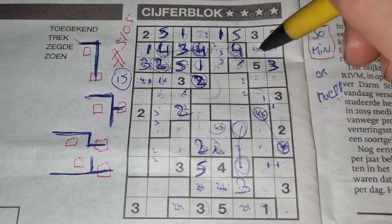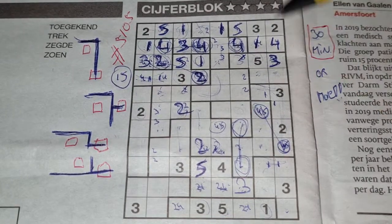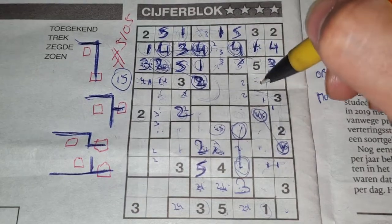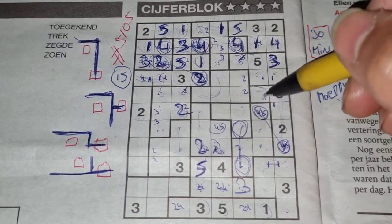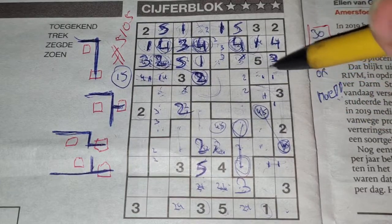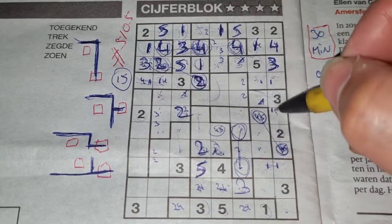Now we have a 4 there, so this box can't be 4 anymore. That box should be a 4, and this box should be a 1. This box can be a 1, so the 1 could be here, could be there. That means that this box cannot be a 1 anymore. We have a double 1 there. If I place a 1 here, I cannot fill any 1 in one of those two boxes. So it's not a solution to place the 1 there, the 1 should be there.